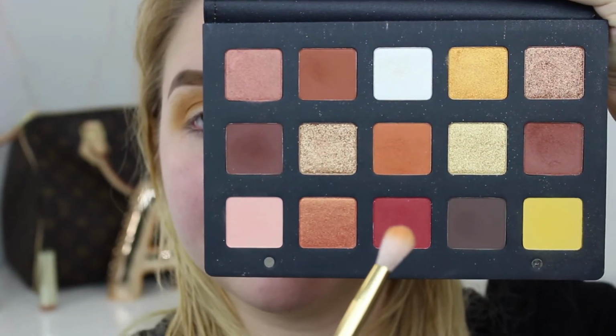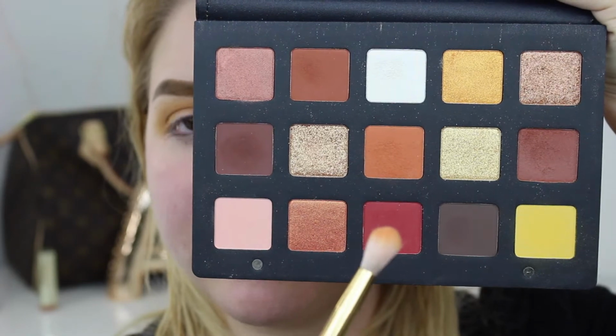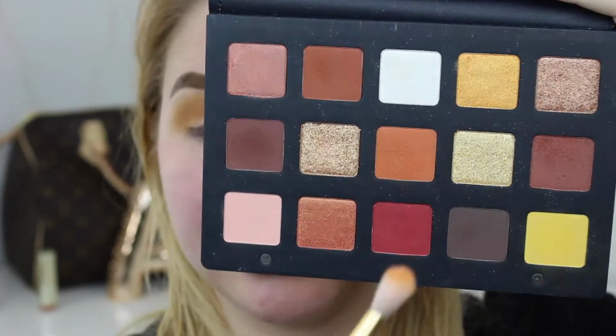So I'm going to be taking the same brush but the shade Pangene, and I'm going to go a little bit lower in the crease with this.